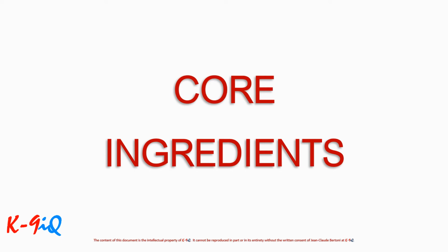So now that we've talked about the nasty chemicals, we need to have a bit of a chat about core ingredients. And just like any food that we buy for humans, the core ingredients are pretty important. You need to know what's in there and whether they're actually good quality or poor quality.